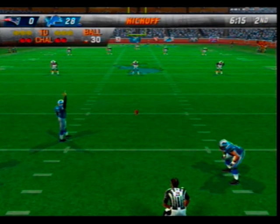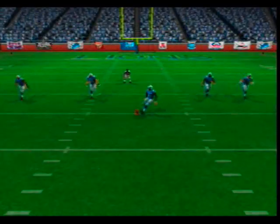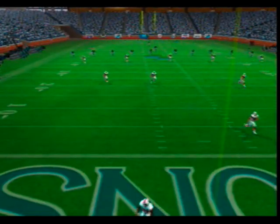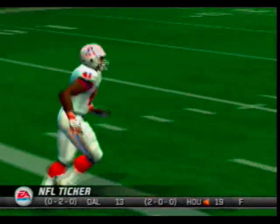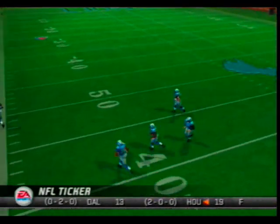Detroit is lined up for the kickoff. Payne back to return. This one is taken by Payne. The offense couldn't get anything going on their last drive, going three and out.